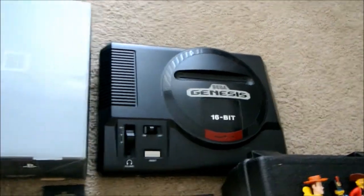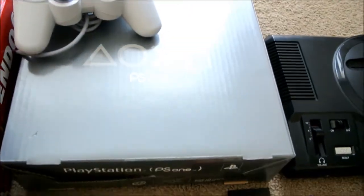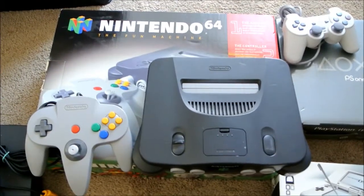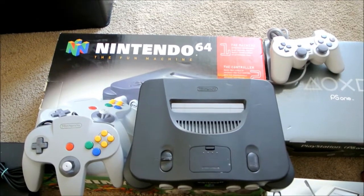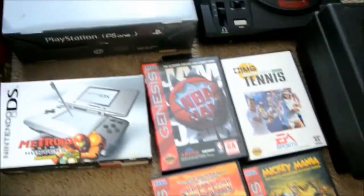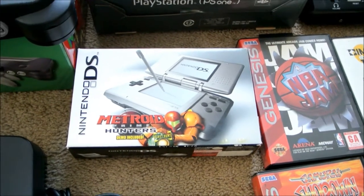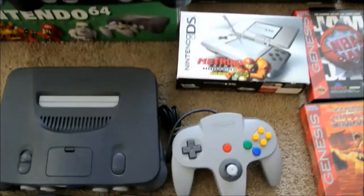7 games, Sega Genesis, and a complete in-box, pristine PS1. I mean, that was surprising. It looked like it was brand new inside there. And a pretty good condition Nintendo 64 with the box. So all that for $20. I mean, that's crazy. Especially since they threw in this box-only Metroid Prime Hunters edition DS. So $20. That's crazy.